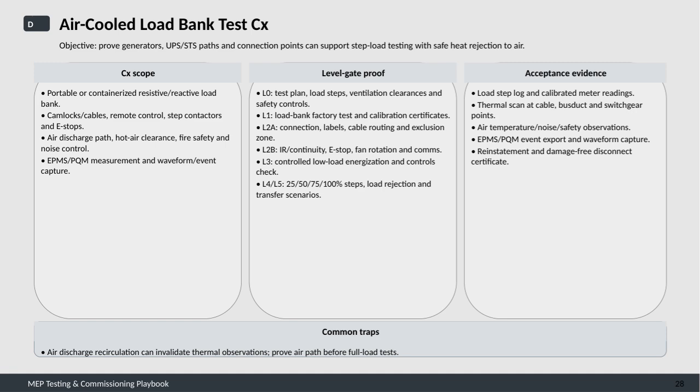This progresses to low-load energization and control checks, finally moving through step loading at various intensities and load rejection or transfer scenarios. Acceptance evidence includes detailed load step logs with calibrated meter readings, thermal scans at cables, bus ducts, and switchgear, alongside observations on air temperature, noise, and safety. Event exports and waveform captures are collected, and a certificate is issued confirming damage-free disconnection and reinstatement.